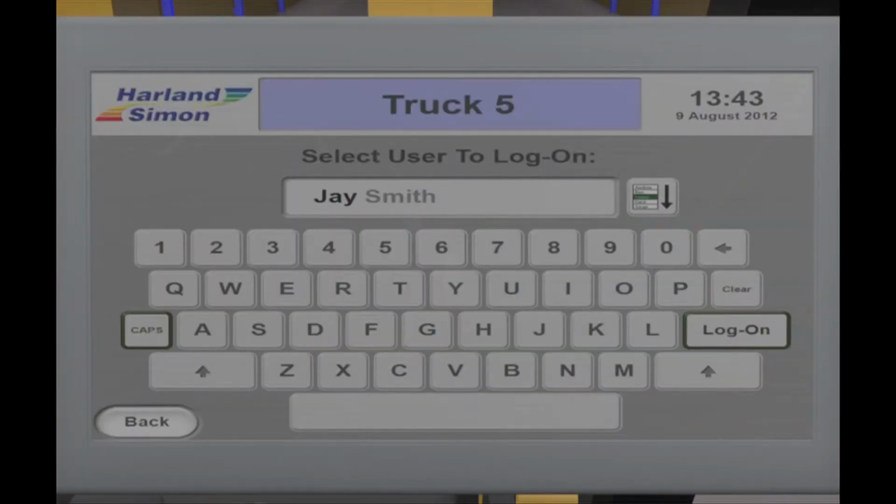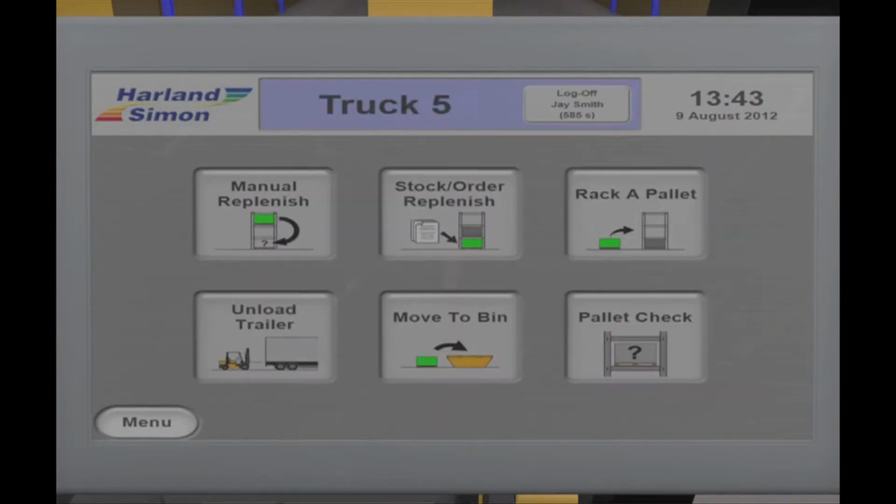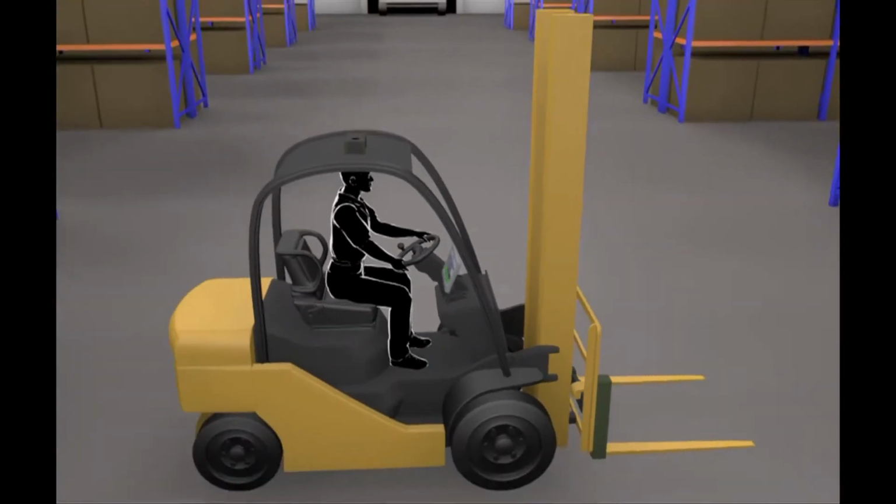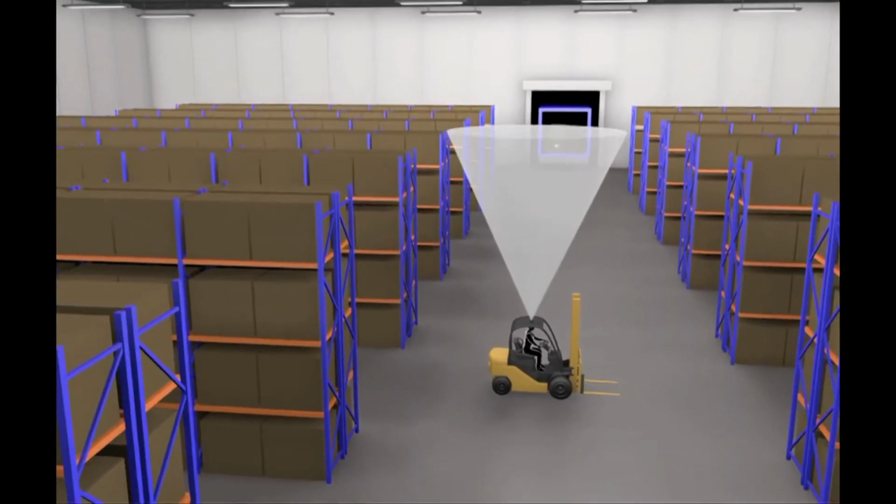At the start of a shift, the driver logs into his truck using the touchscreen and selects the type of job that has been assigned to him. The Warehouse Insights system receives instructions from your warehouse management system and relays them to the truck driver on the screen in his cab. The instruction here is to pick up a pallet from a lorry.